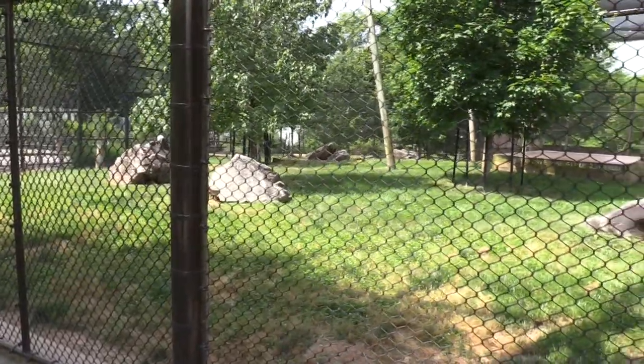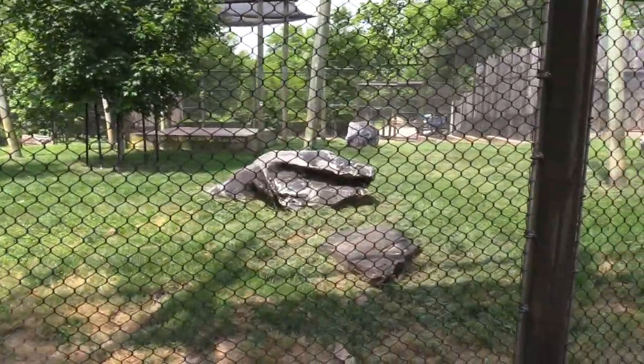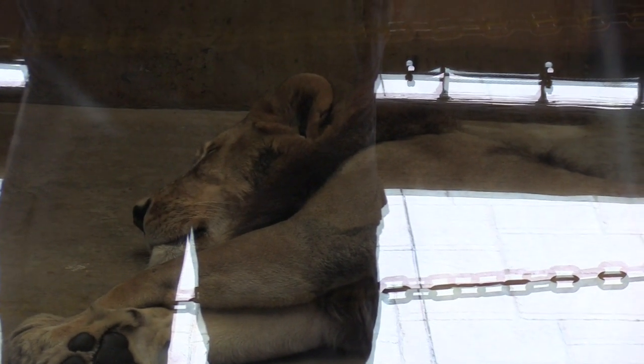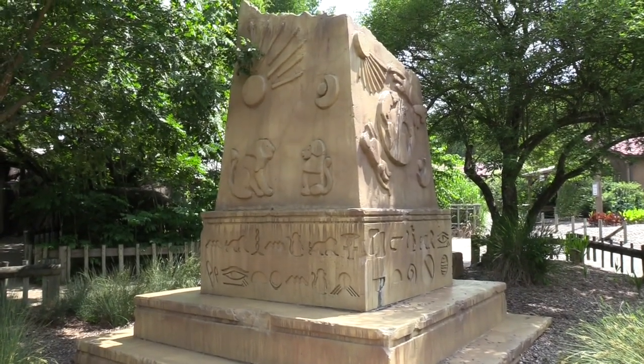Alright, African lion. This is just a part of their habitat. Doesn't appear they are in this particular area at the moment, so they are inside right now. Get the female and the male right in the back. There's a lot of reflection right now on the glass. You can see the male back there. My body's kind of casting a shadow against the light. You see his mane. This is nice with the hieroglyphics. Yes, they had lions in Egypt.